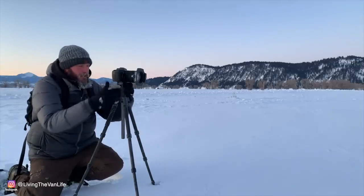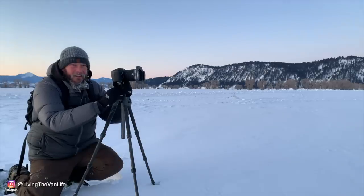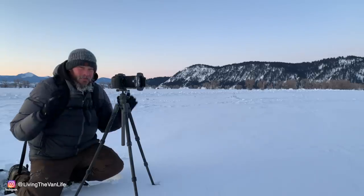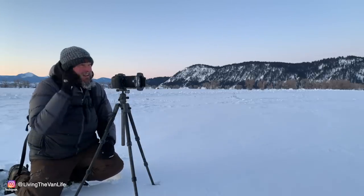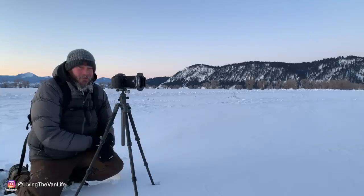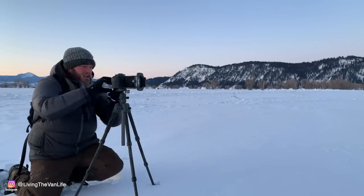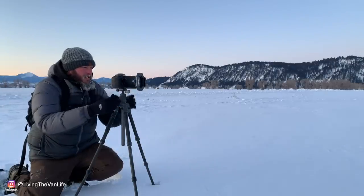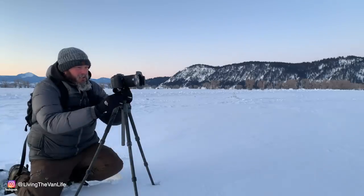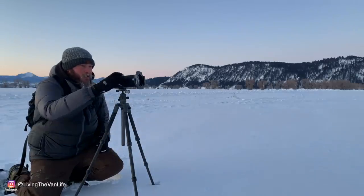Conditions are absolutely freezing right now. The camera gear just does not want to work. But the most important thing is that light is happening on those mountains right this second, and we've got to move really, really quick. Because Mother Nature does not wait for us. It's unfolding right before us as we speak.